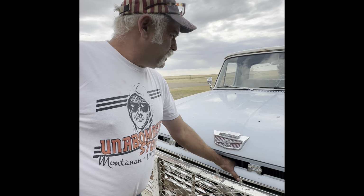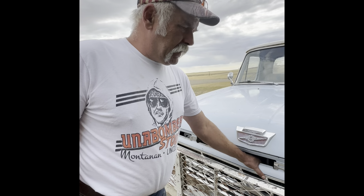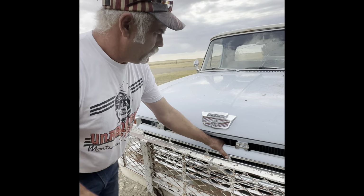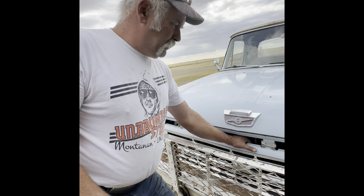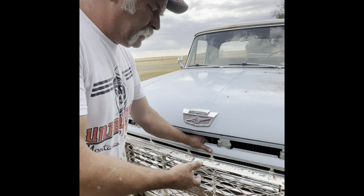Got a couple of mysteries on this truck. One, according to the VIN code, this is a V8 truck, but it has the 6-cylinder hood ornament on it. We can't figure that out. I don't think it's ever been wrecked and had any body work done on it, so I don't know. Maybe they just liked the gear with the lightning bolt better than the V8 emblem.